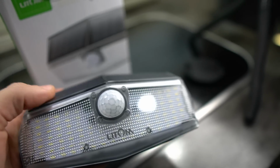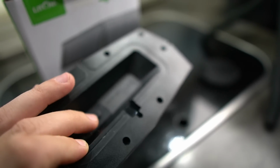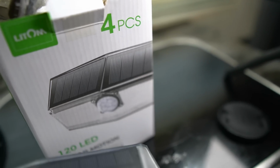They charge through the day. They have an internal battery, and the button on these is on the back. Some of them are now putting the button on the front for permanent mounting. But these are kind of cool. They're fairly inexpensive. They come in a pack of 4. I think these were around $30, $35.